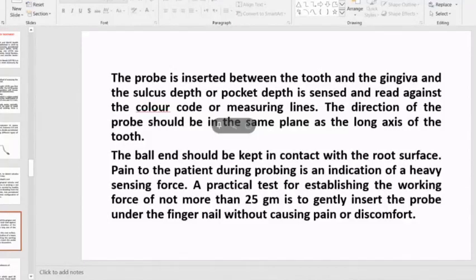Pain to the patient during probing is an indication of heavy force or heavy pressure. The patient may feel discomfort during probing, but if he feels pain, it means that the pressure is more than the required one.